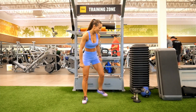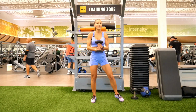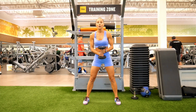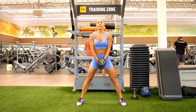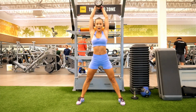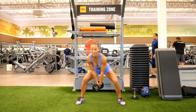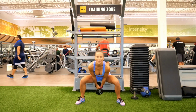I will be using a 10-pound dumbbell today, but you can use a kettlebell, a medicine ball, anything you have handy. Your first exercise is your regular woodchopper with a pivot rotation, an extremely effective one. Let's get started. All the way, and just give me a good quality pivot all the way through, guys.